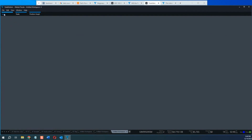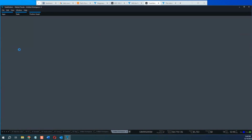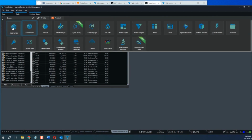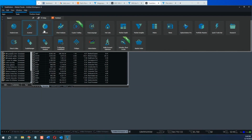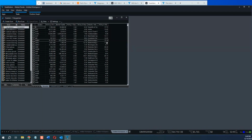So I'm now going to go to a new workspace. I'm going to just add my flashlight, my scanner. Now, remember, for you guys, the apps might be in a different order because I've moved these around. It's kind of cool, you can actually move stuff around. See, I don't like basket order, we'll put it over there. I don't know where your flashlight is. I'll move it over here because I like that one. These are the three I use most. I also use Radar. I use Option Station Pro, so I'll move that over. All right. Anyway, so now I have my scanner.